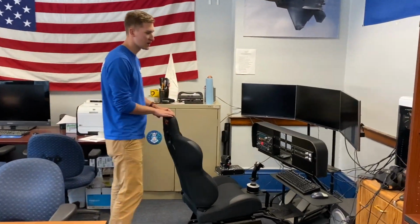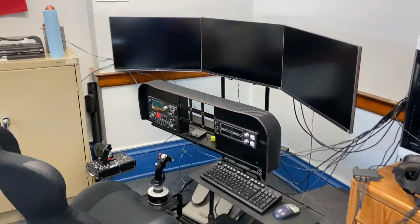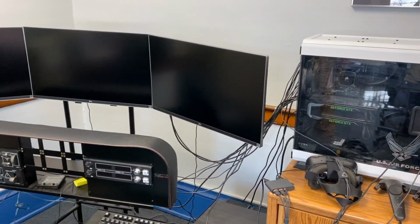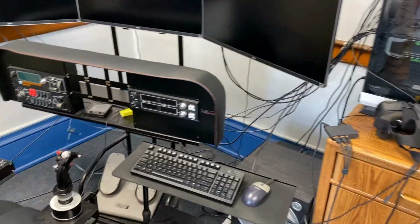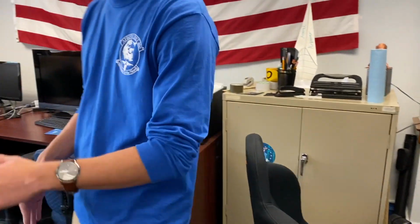Over here we have our flight simulator. We spent a lot of time and money into making this a few years ago. It's still in the process, but you can hop on here, fly some of the simulators, and get a good feel of what it's like to fly an airplane. So also in here we have a printer, all of our computers, so you can do your homework in here.